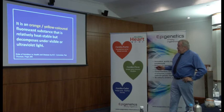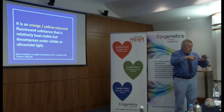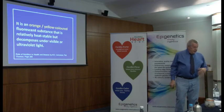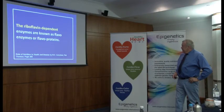It's relatively heat stable, a fluorescent orangey yellow colour, and will decompose under visible and ultraviolet light. So this does mean that it deteriorates when the food is left out in the light. So again, as long as the food is put in the fridge in the dark, it's relatively heat stable. So the enzymes are called flavo or riboflavin type enzymes.